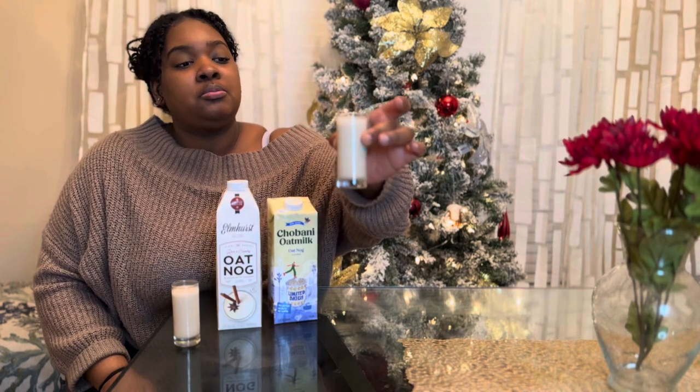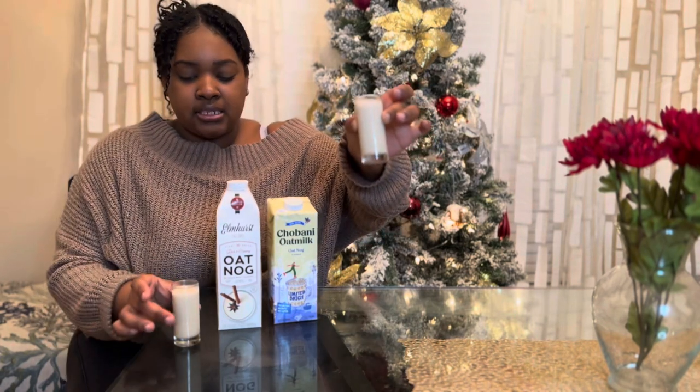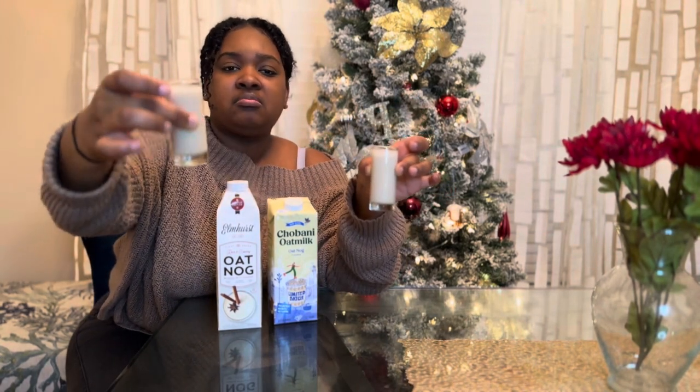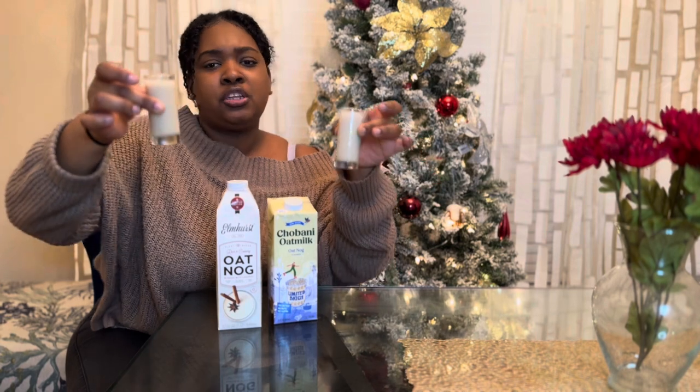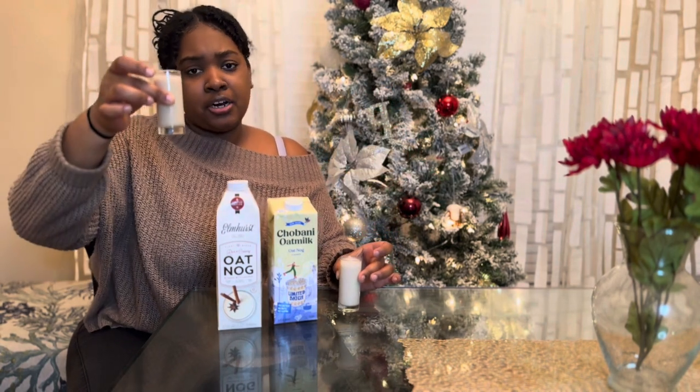I think this one is going to be a little bit richer. The color of this is more white. The Elmhurst is more of like a cream type of flavor. So let me go ahead and taste these two. So first, I'm going to try the Elmhurst.